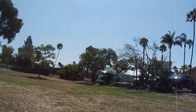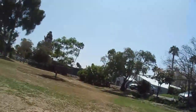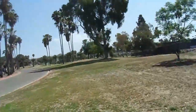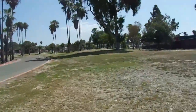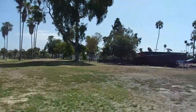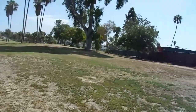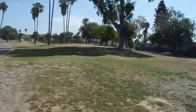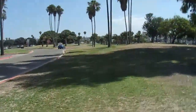In fact, I'm going to go back towards this way. There's another. We got several species of palms planted here. Obviously, Washingtonia robusta being the most common. But if you ever come this way near the Hilton, you will notice some shorter palms with some really wide trunks on them. I'm going to be coming up to them very soon, actually.